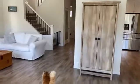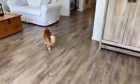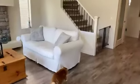Oh, don't get out, kitty. Sometimes I have little friends that stay in the house with me. And this is my little ginger friend. We stick together. We're bros. Me and this cat.